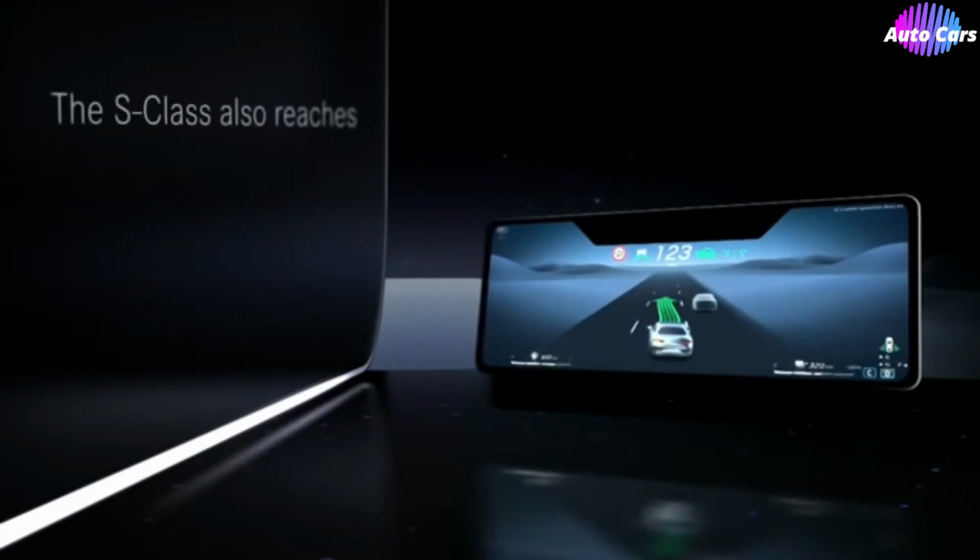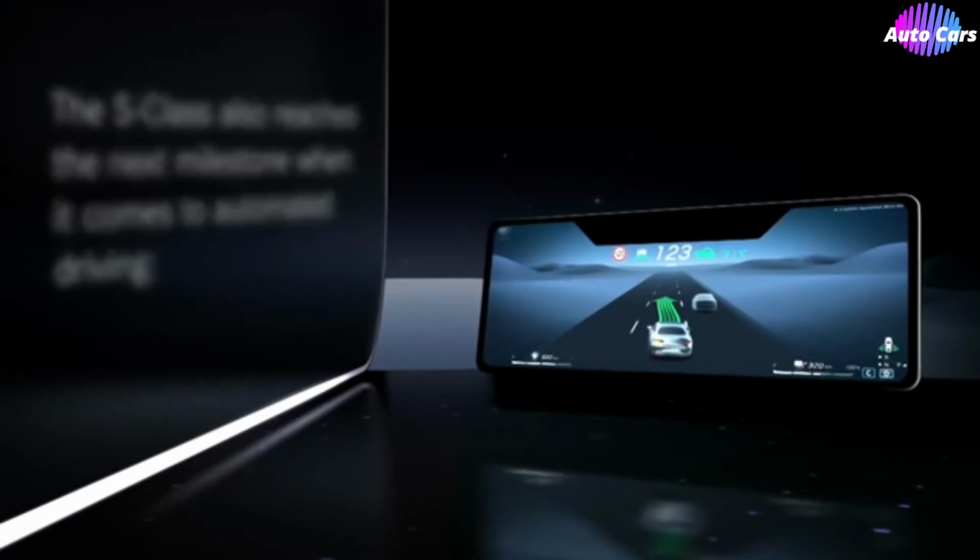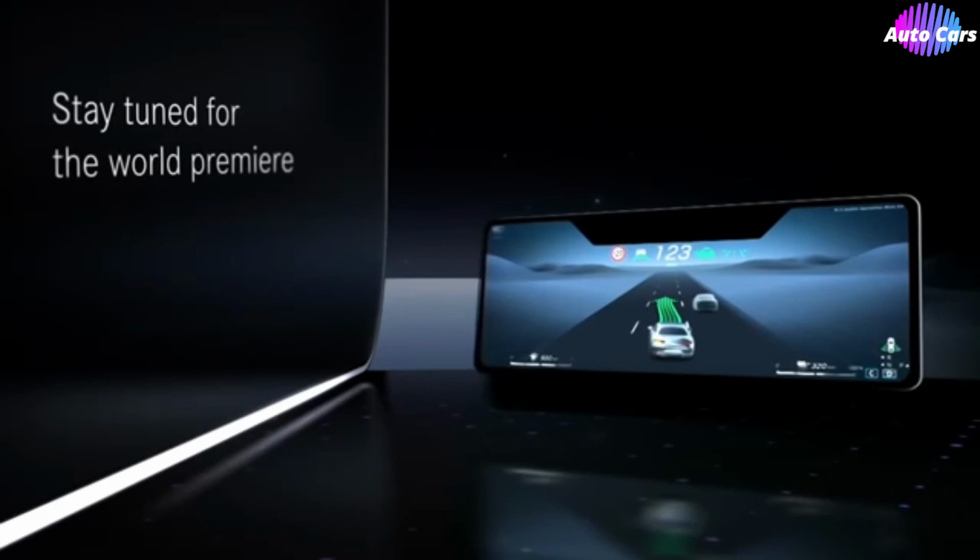The S-Class also reaches the next milestone when it comes to automated driving. Stay tuned for the world premiere in early September.